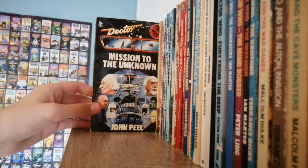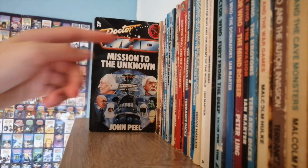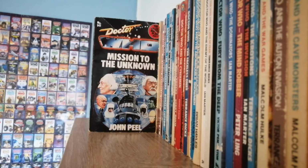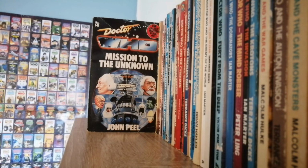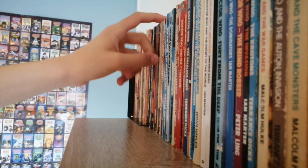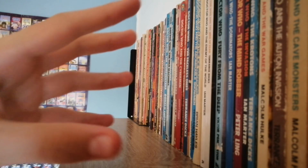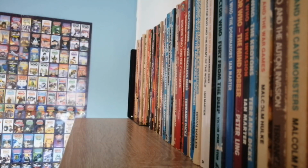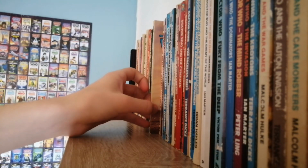This is a brilliant one, Mission to the Unknown, aka the Daleks' Master Plan Part 1, as it says in the corner and on the spine. This one's quite a tricky one to get hold of as well, so I was really chuffed to get this one for about a tenner as well. So lovely, so lovely. Again, it's a shame that I haven't read as many of them as I should, because I have really just started ramping up getting all the Target books in the recent months, so therefore I haven't really had the time, but I will be whizzing through these very soon.